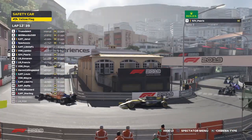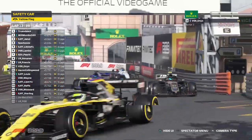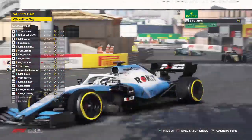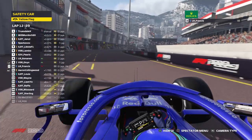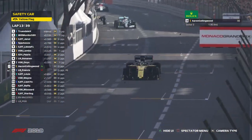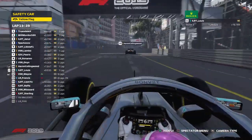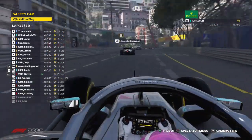Paris has been bumped down into 7th. Gone on an 8th. Francis in 9th. Onyx then in 10th as Francis peels off into the pit lane. So possibly he needs a front wing change as well. That'll promote Aaron into the top 10. Louis only in 11th place. Our pole man down into 11th place, I should say.